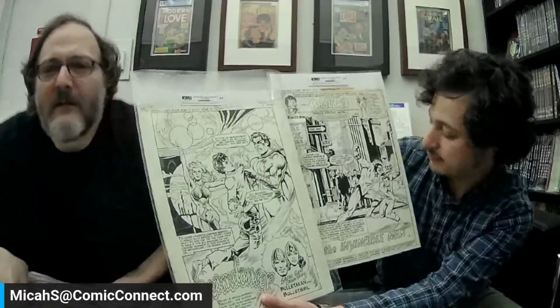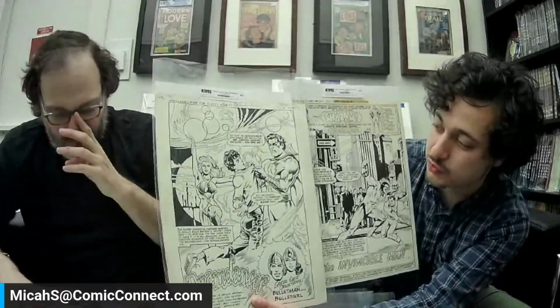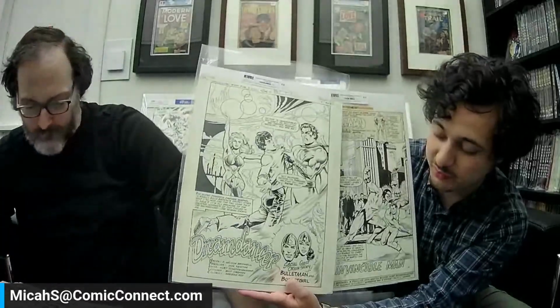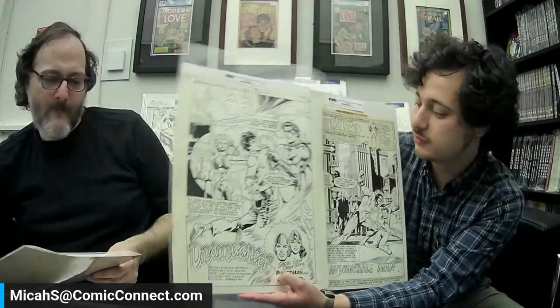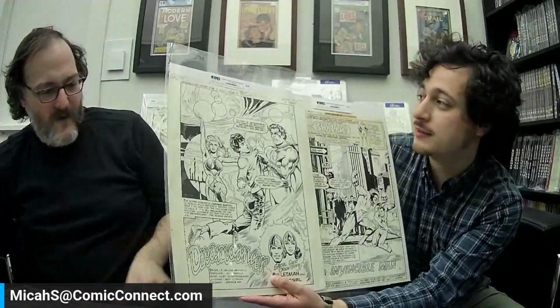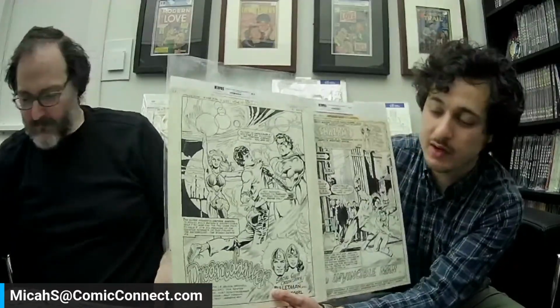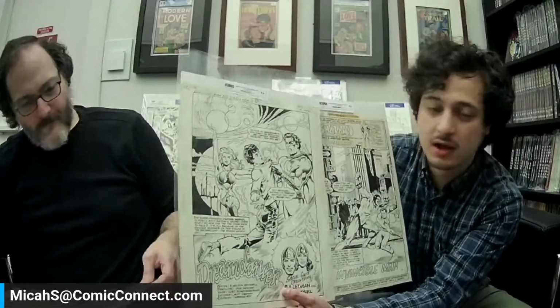Got a couple here. Don Newton pencils, Kurt Schaffenberger inks from World's Finest 255 and 257, featuring Captain Marvel and Captain Marvel Jr., as well as special guest origin story of Bullet Man and Bullet Girl. Just great late 70s DC art featuring the sort of newly integrated Fawcett characters. I love these pages. I like Don Newton a lot. Let's just burn through a few here.